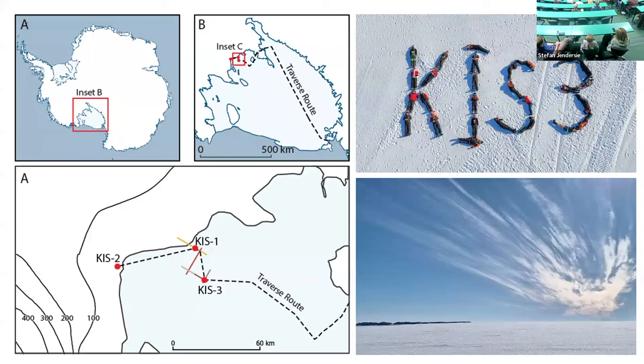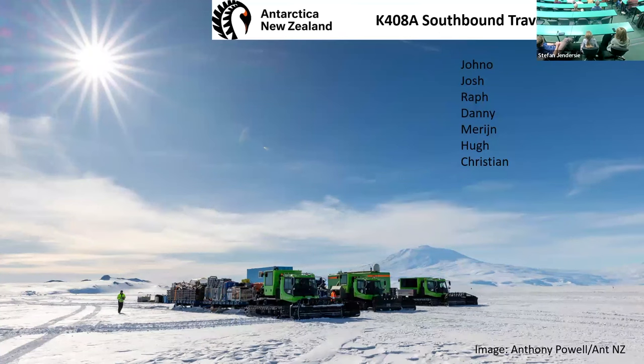Drove out there using this equipment, so Antarctica New Zealand, grateful for our awesome support from Antarctica New Zealand. The Traverse crew drove about 1,200 kilometres, 2 weeks of driving at about 15 kilometres per hour out to the site, dragging all of our equipment, our fuel and our drilling gear. So really an impressive logistical effort to get out to the site.